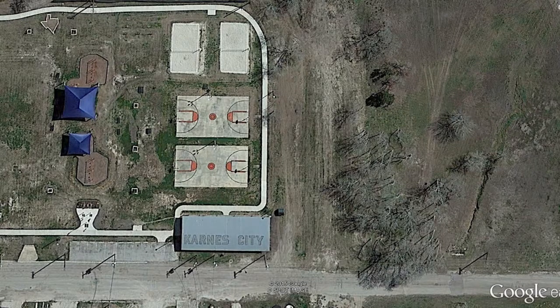As we consider the possibility of building a hike and bike trail connecting the cities of Kennedy and Karnes City, I thought it might be helpful to take a virtual overhead tour of the proposed site, courtesy of Google Earth imagery.